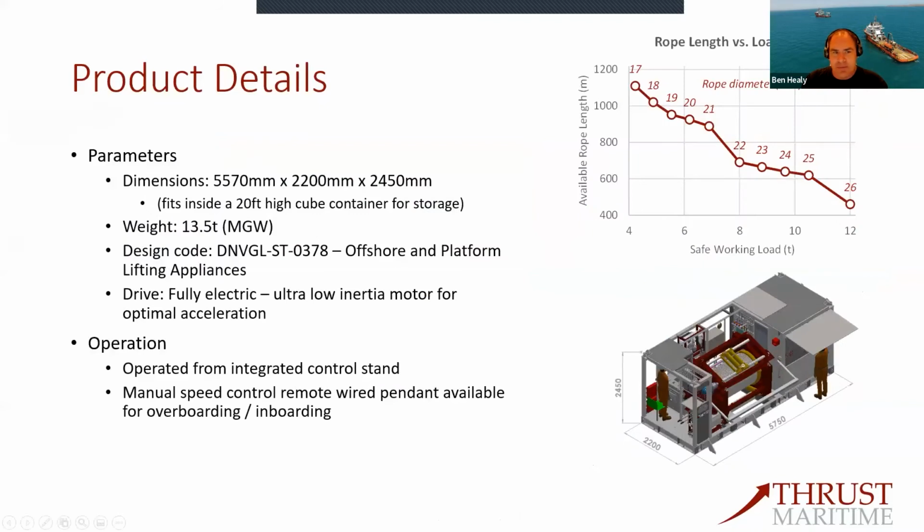So what did we end up with? We ended up with a 13.5 ton skid that fits inside a 20-foot high cube container for storage. We designed it to DNV-ST-0378, which is the offshore and platform lifting appliances code from DNV.